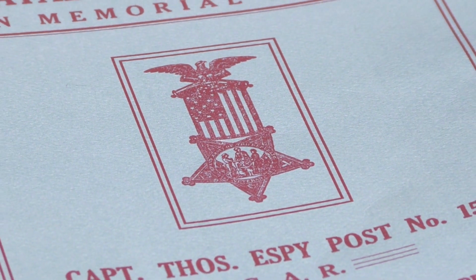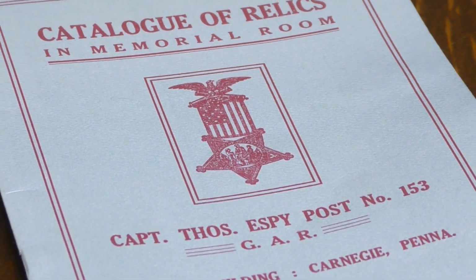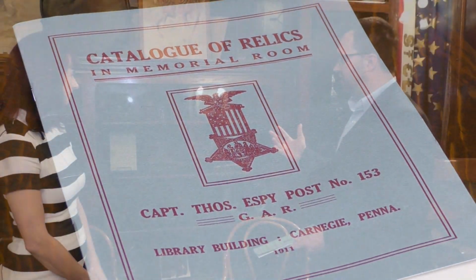A lot of interesting little artifacts here in this case. Are there any stories associated with anything that you want to tell us? Yeah, so in addition to being their meeting room, these guys also made it their personal museum. They had the foresight to publish a catalog here in 1911 where they numbered and identified each piece in the room. So we have in the veterans' own words what made all of this stuff significant.